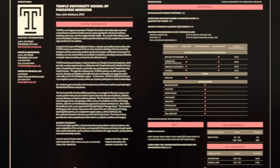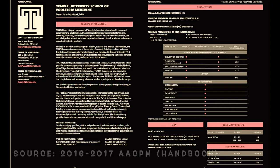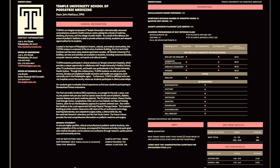So for Temple University, or TUSPM, you can see that a bachelor's degree is preferred. You're going to need approximately 90 acceptable minimum semester hours, or 135 quarter unit hours. AP credits are accepted.